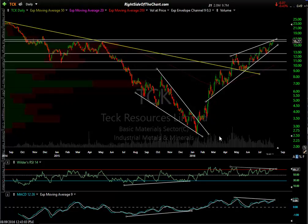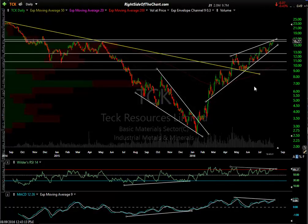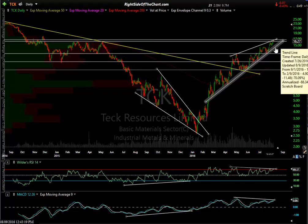However, it's maybe a little too much, a little too fast, very overbought. You can see the persistent overbought readings over the last year. From the bottom, that stock has run 553% or so. So I'm just looking for a pullback here. This is a rising wedge pattern. There's the bottom of the wedge. You want to see a breakdown of that. An aggressive trader could certainly short here.